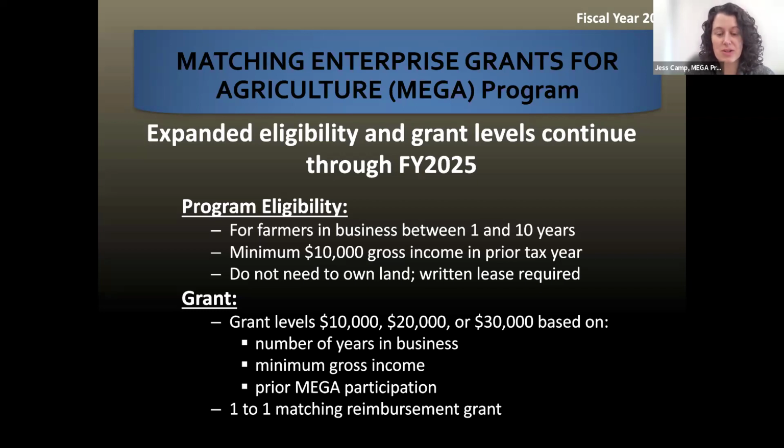Of course, you want to be sure to read through the request for response to get all the relevant program details and requirements. But in terms of eligibility, we're looking at beginning farmers, and that means folks who have at least 1 and no more than 10 years in business. There is a minimum gross farm income requirement of at least $10,000, and we do require that the prior year tax form be submitted along with the application.